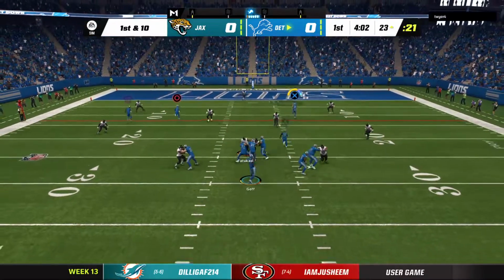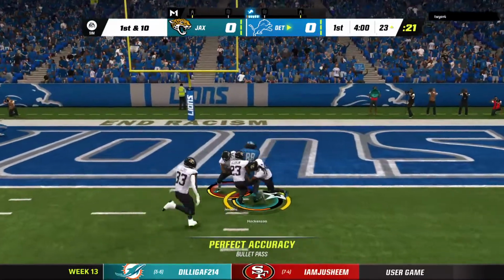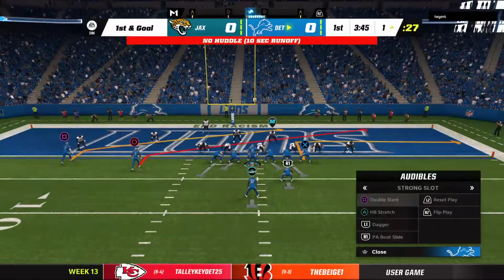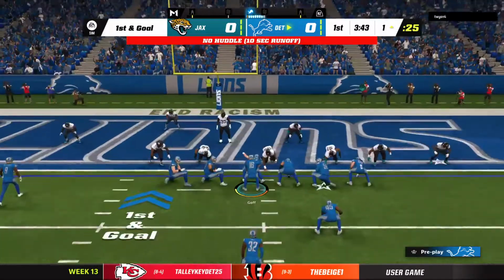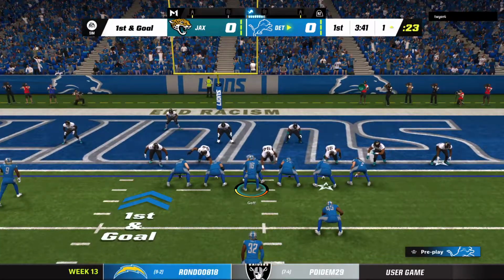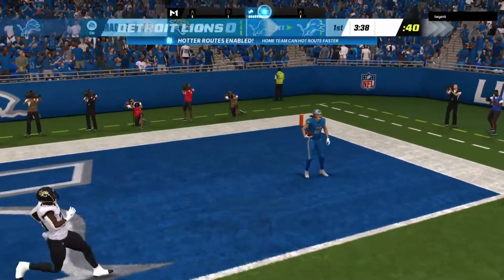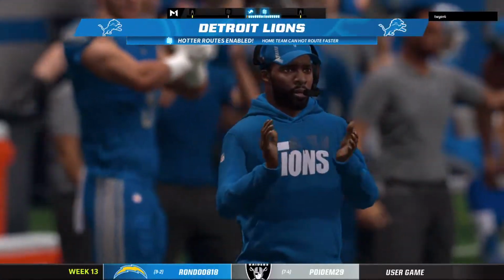On 1st down, gone. This one caught. It's the tight end, Hockenson. And he doesn't quite make it, taking it within an eyelash. Dropped at the 1. Back to throw, Goff. Looking for Hockenson, and he's got him. Touchdown, Detroit.